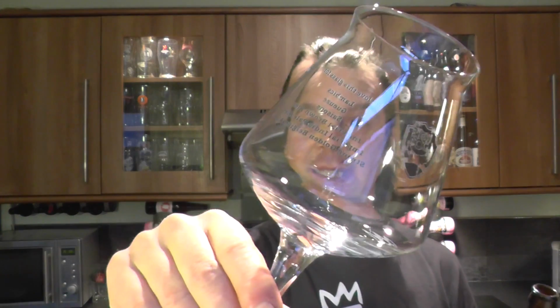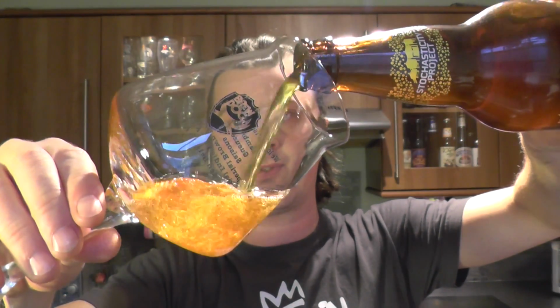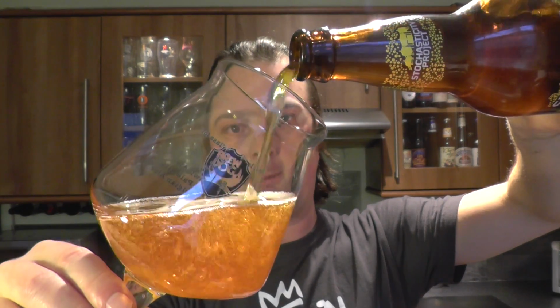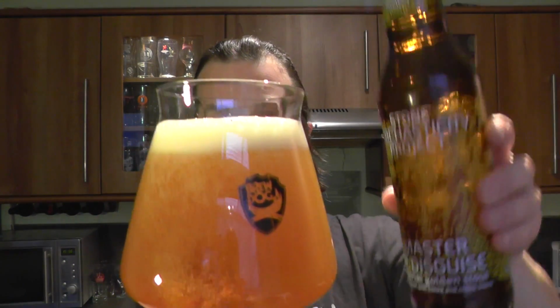This being an Imperial, well, it's an Imperial Stout. Really, I'm using a Brewdog glass. They're quite close friends. They've done a couple of collaborations, so I'm pretty sure Stone won't mind me using a Brewdog glass. So, beer in the glass, it certainly is golden.